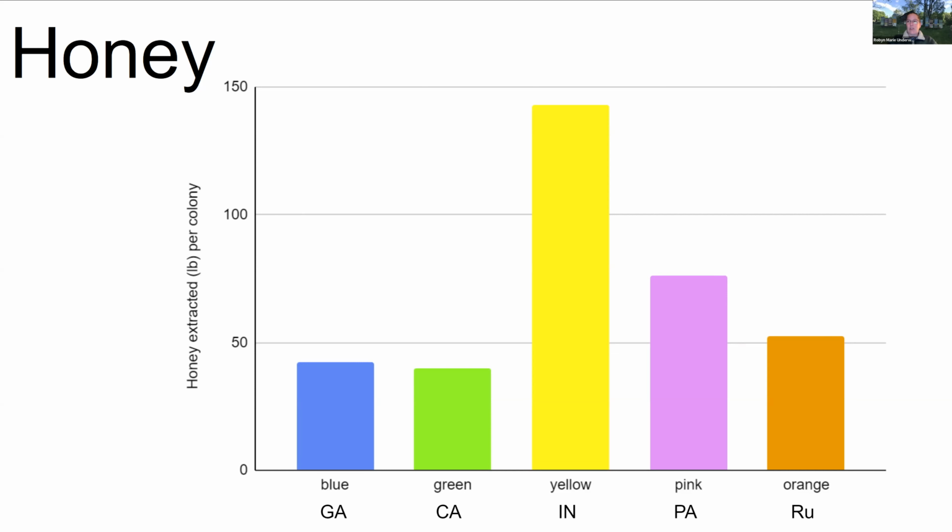In fact, also the yellow were very good survivors over that first winter. I don't have a survival slide. I think I forgot to collect that information. But anyway, you can see the local bees collected more honey that year.